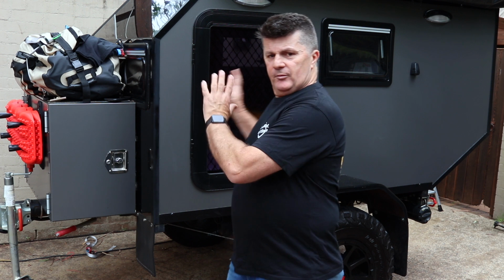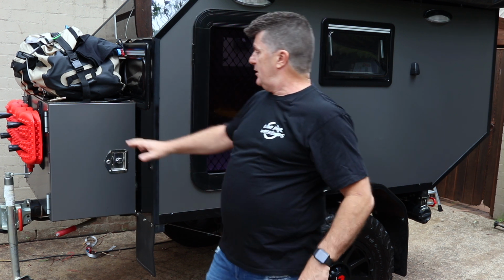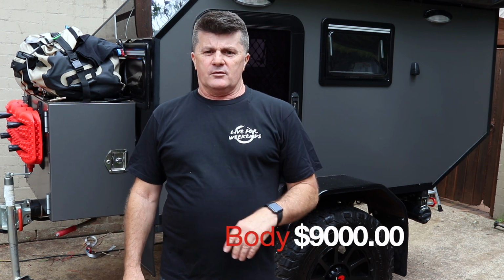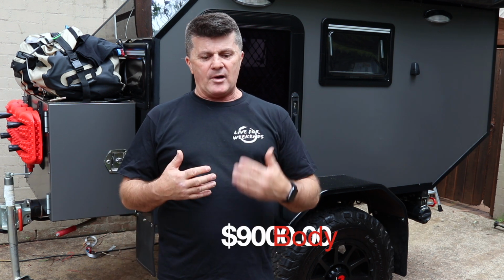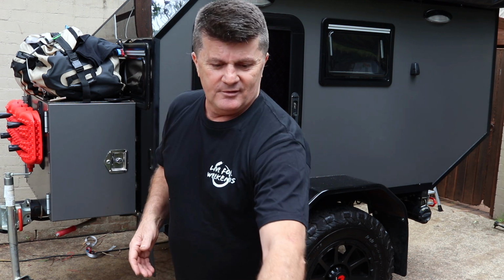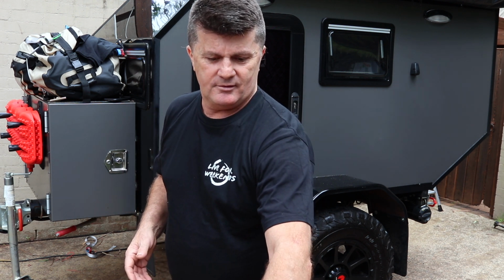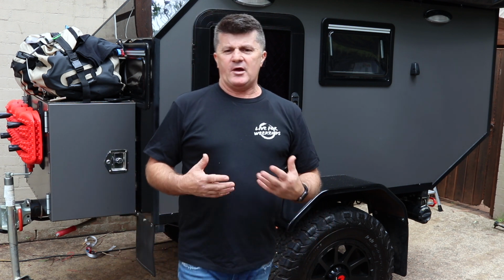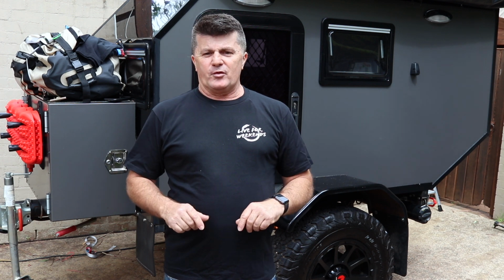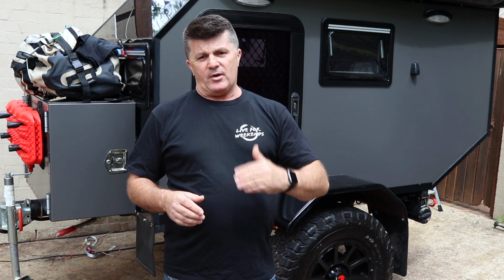The body, to build this, to drop down, and that includes the fridge box, was $9,000. So we're up to, what, $13,500? Yeah, we're up to about $13,500 so far. We're up to the price of nearly a really basic camper.